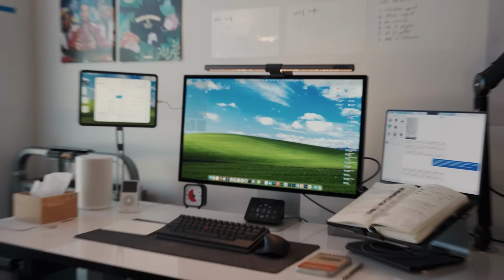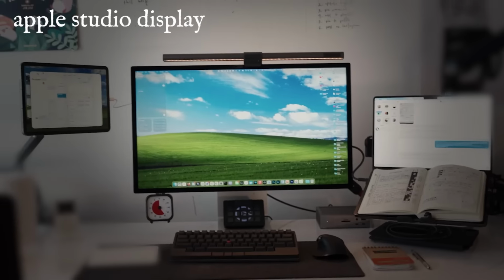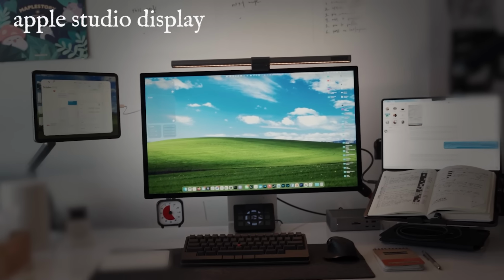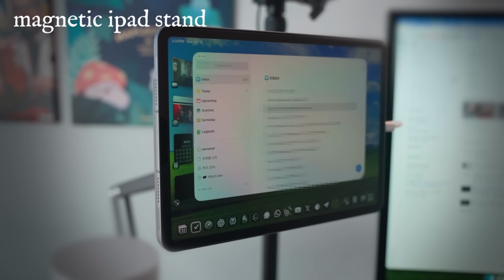As for the monitor setup, it's still largely unchanged from a year ago. So I have 3 different monitors here. The main one is the Apple Studio Display, and I have the MacBook Pro on the right, which actually powers the whole thing. And on the left, I have a magnetic iPad stand.